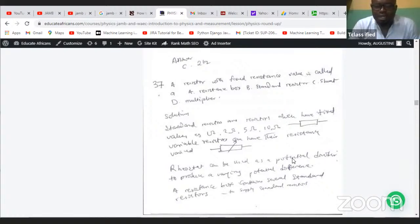Now a rheostat can be used as a potential divider to produce varying potential difference. A resistance box contains several standard resistors. So this resistance box we are seeing here is a box that contains several standard resistors in order to supply resistance. With this, we know the definitions of some of these terms, and we can simply say that B is the answer, which is standard resistor. A standard resistor is a resistor with fixed resistance.